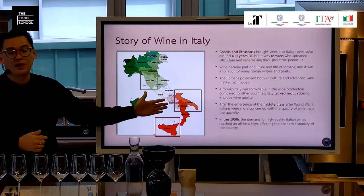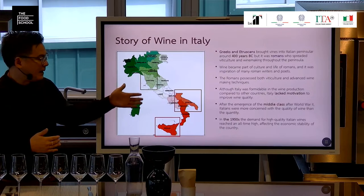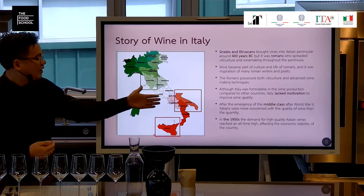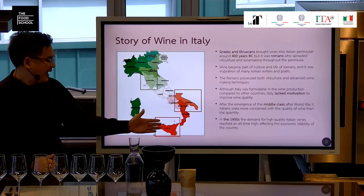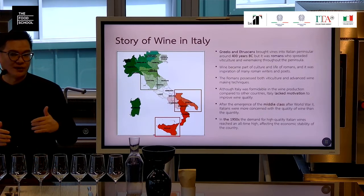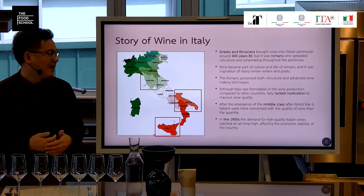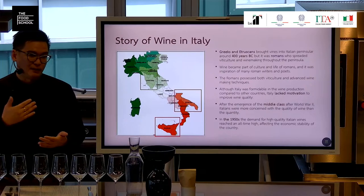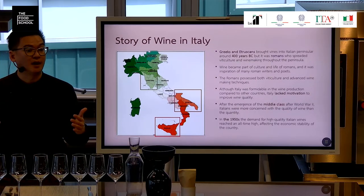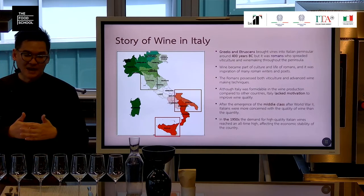So these are the three first regions where wines have been planted, including Toscana or Tuscany, Puglia or Apulia, and Sicilia or Sicily. These are the three oldest regions of wine growing. And after that, there was the Roman Empire, and the Romans were very important people who spread the growing of wine everywhere. That technology was amazing.